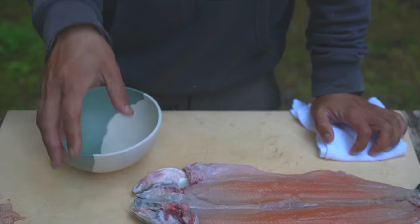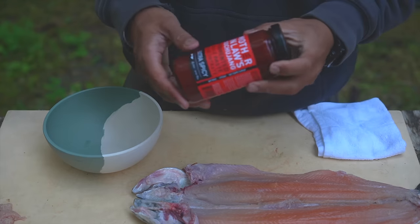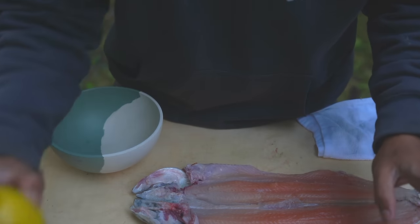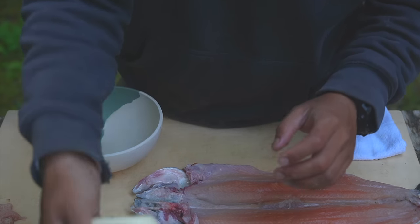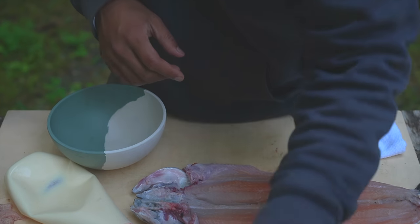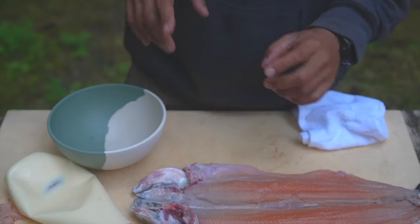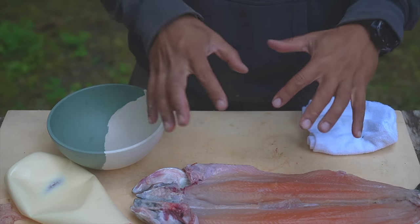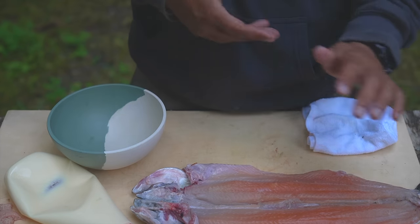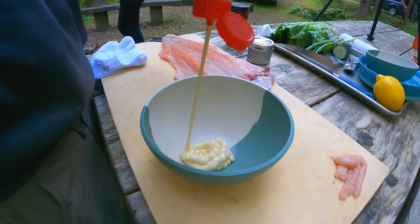Now that we have the fish ready, I want to make a little sauce for it. We're going to grill it, but I'm going to grill it with some sauce. I got some gochujang right here, and I also have a little lemon. Got some Kewpie as well. And this right here is gochugaru. So we're going to use those ingredients to make a little sauce that we're going to grill with. Is that crazy? I don't know. We'll see. It'll be our dressing as well.